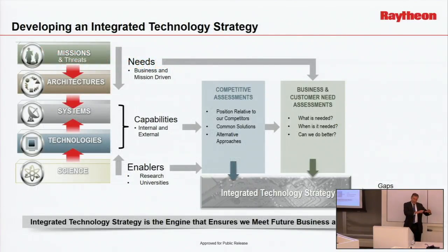Okay, so there's this great strategic document. All these areas they're talking about, they're looking at. So how does Raytheon start thinking about it? I told you we're this big company, 64,000 people, $25 billion, right? So how do we start thinking about how we're going to invest and what we're going to do, right?